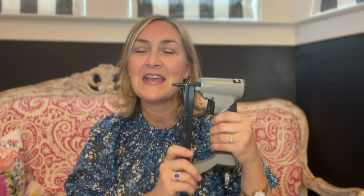I love this. Now, I hear a lot of people say, oh, just use a handheld stapler. But I'm going to tell you the truth. The handheld staplers kill your hands. They hurt. And the staples don't go all the way in when you're trying to staple them on to the wooden frames of the chairs. So I definitely recommend this. It is a game changer. It is worth the investment.